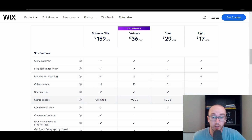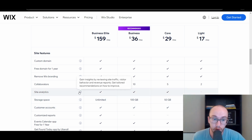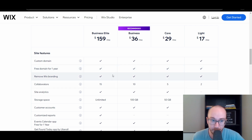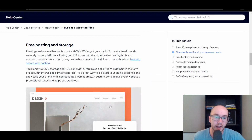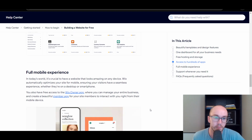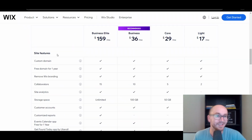So in terms of the analytics, you do get analytics with the Core, Business, and Business Elite. You get the custom domain, free domain for a year with all of them. The Wix branding is removed. Again, you do have the Wix branding on that free website. So the free website, in my opinion, is best if you're maybe just trying to test the waters, sort of dip your toe in, which is nice. So you can at least sign up for Wix for free without having to pay anything or have some sort of arbitrary timeline for you to have to make a decision.